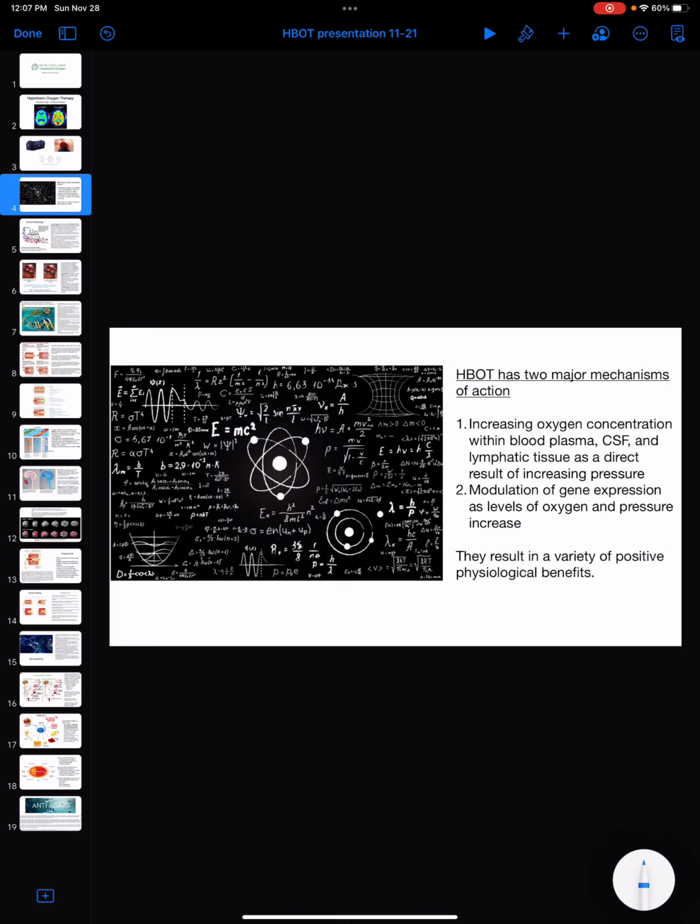Hyperbaric has two major mechanisms of action. With the pressure and the oxygen, we're able to actually increase the oxygen concentration within our blood plasma, our cerebrospinal fluid, and our lymphatic tissue as a direct result of that pressure. Normally, oxygen is only carried by red blood cells. That's the really important thing to understand. It's a different way that we're delivering oxygen to our tissues. We still have the regular way, but we have another way.